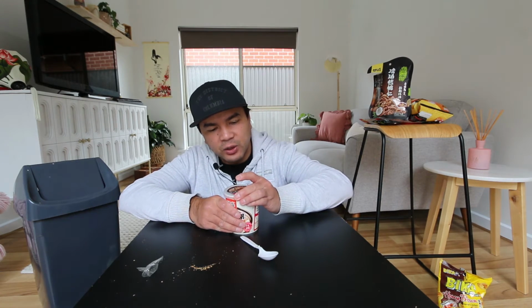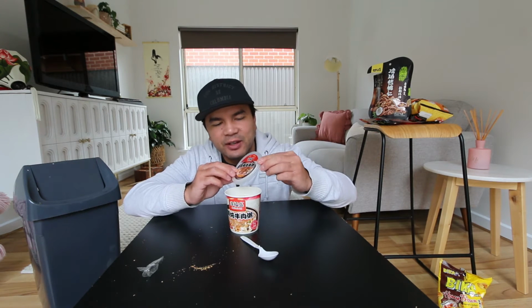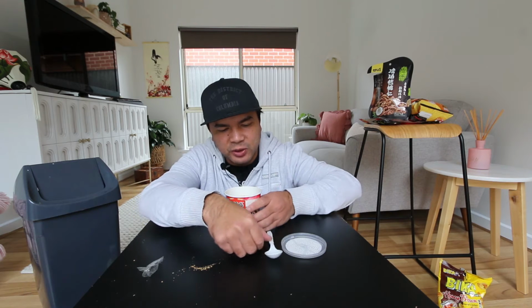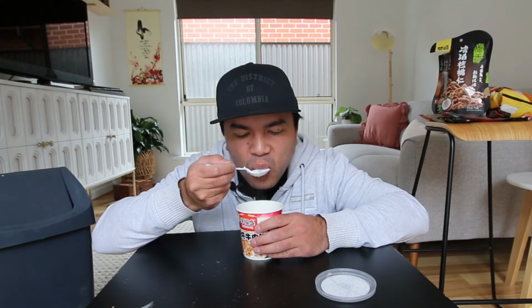I think the congee might be ready now. Let's try this out. It's funny because on top of the lid there are thick strips of meat, but in here it's only small little chunks. Might just have a little sip first. Feels like this is more artificial meat. I didn't mind it. It just feels like it was lacking a little bit of flavor.